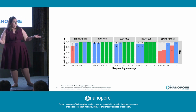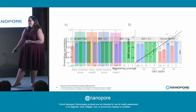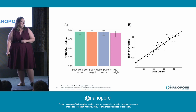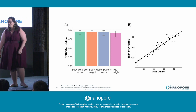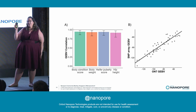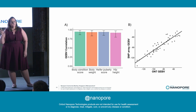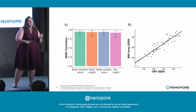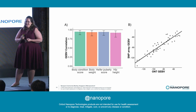But we wanted to test it on different traits and on different cattle. So again, Harry went out and he went to his mate's farm and he took some ear punches from his friend's cattle. And he wanted to look at a host of different important traits. He wanted to look at body condition score, he wanted to look at height, he wanted to look at weight, and very importantly, he wanted to look at fertility, because fertility is a driver of profitability, and fertility is a driver of low methane emissions.